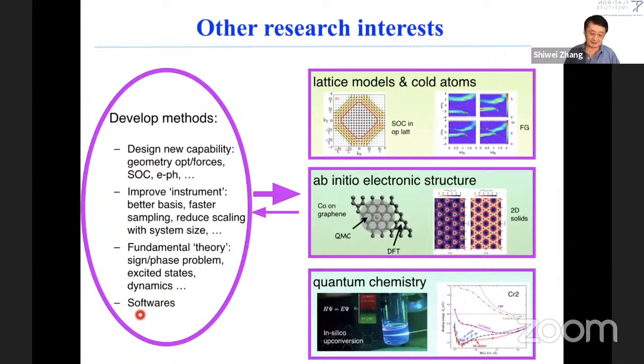And now at the Flatiron, we're also trying to develop software, which is much harder to do as an individual research group. But here we have the resources to now try to make this software more available to a broader community. So with these methods, then we worry about my interests. We have three different categories. I worry about lattice models like the Hubbard model. This is showing spin orbit coupling in optical lattices.